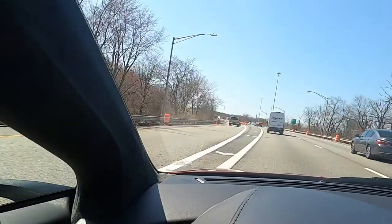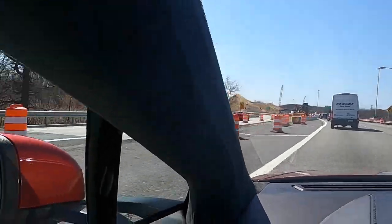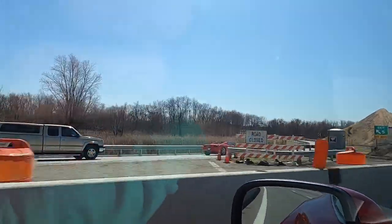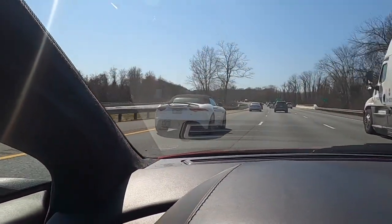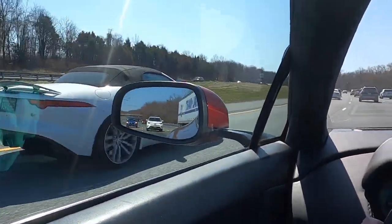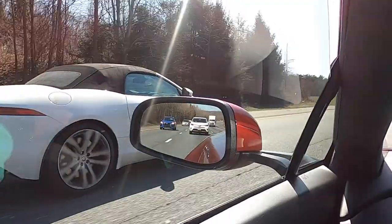That is too funny. There's a Ferrari getting off right there. We missed him. It looks like it's a 458. There he is. 458 Spider, not too shabby. F-Type S. The downshift burbles sound pretty good. And he's got a radar detector. Might have to cruise with him for a little bit.